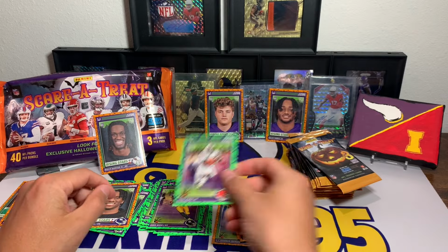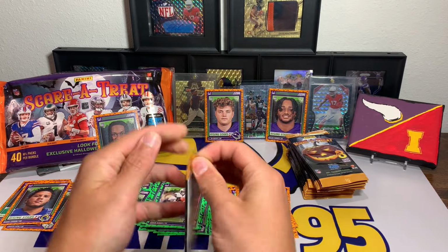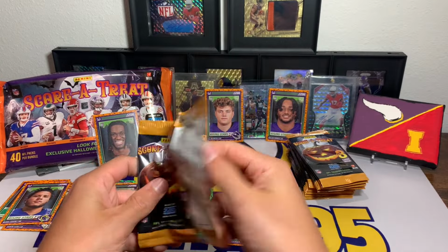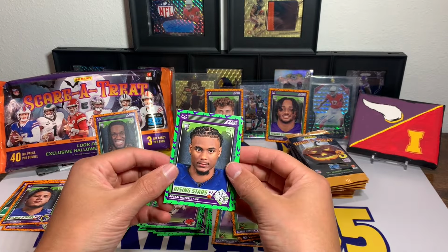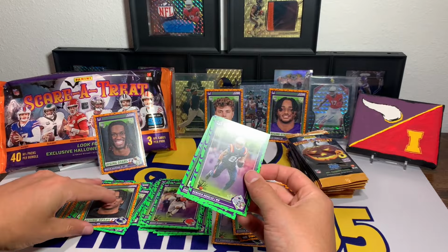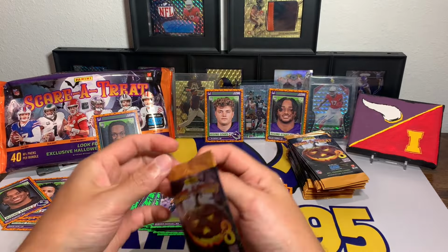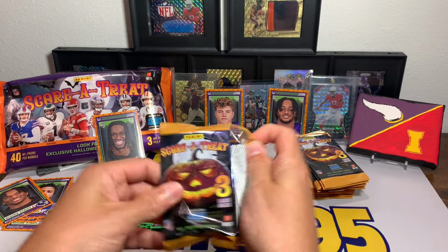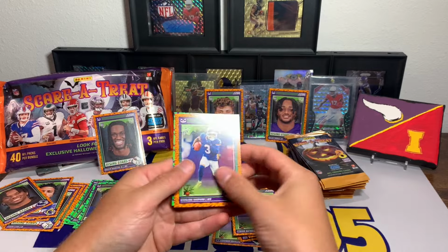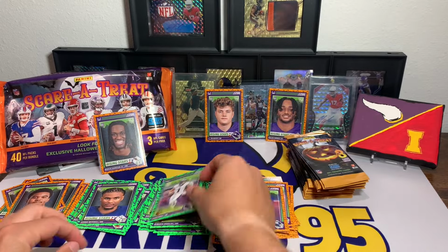Man, David Njoku. I wonder if the rookie checklist is just like a bunch of solid rookies, because we're definitely finding some decent ones. Honey Badger, Adonai Mitchell. Rookie, man, I did it again. And Mario Douglas. Thought I had it. Oh, there we go. Sterling Shepard, Chop Robinson, what a name, and Jalen Hurts.